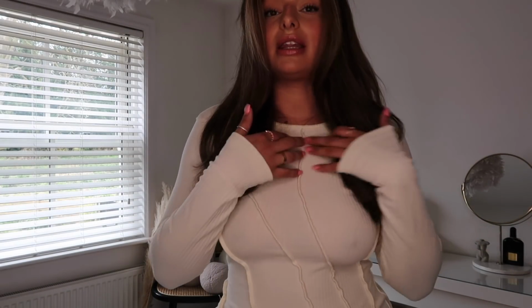Again, I think they had it in other colours, so if the cream isn't for you, then I'm sure they'll have another option. But I just love this exposed seam design in the cream. I think it looks so nice.